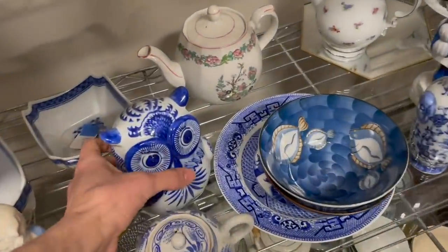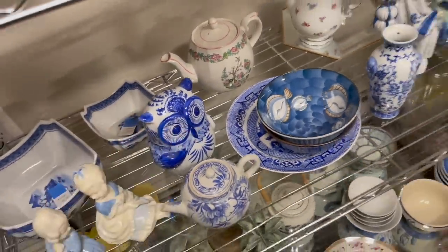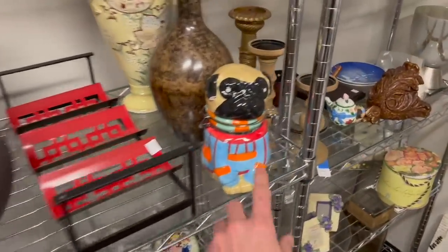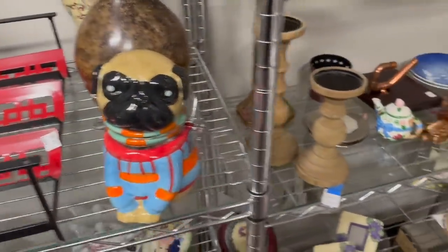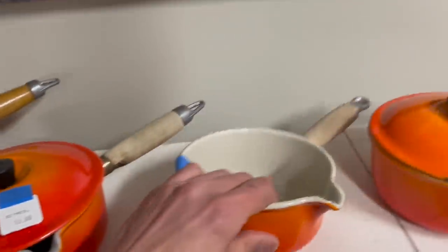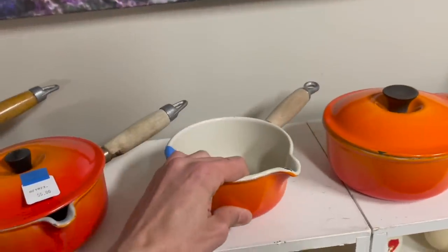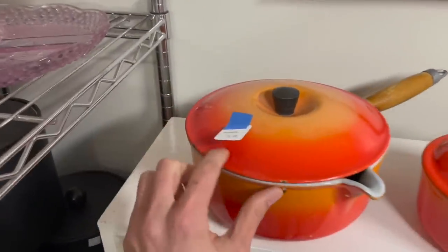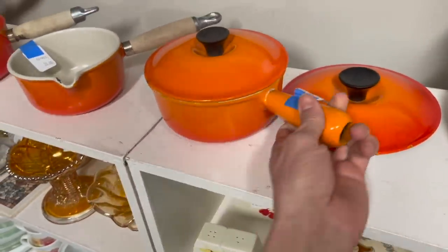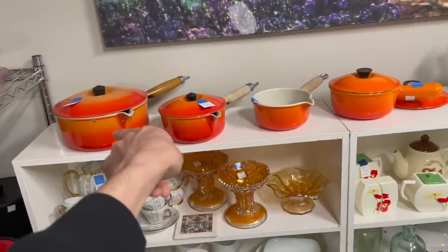Oh, look at that owl. It's definitely newer. 20. This dog, I love. Ooh, look at that orange. Let's see who made that. Oh, that's a Le Croquis. Probably not saying it right. But that's $75, $55, $30, and $35. Might have to look that up. Michael, might have to look those up.